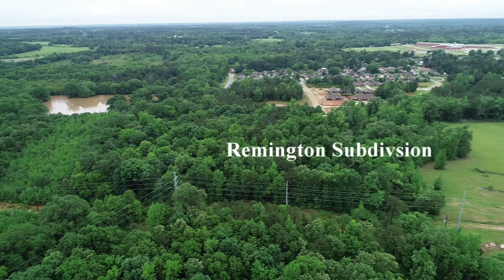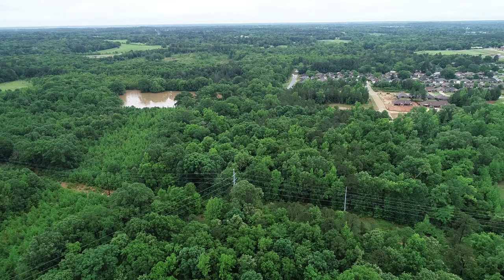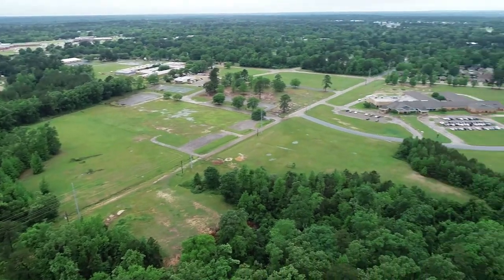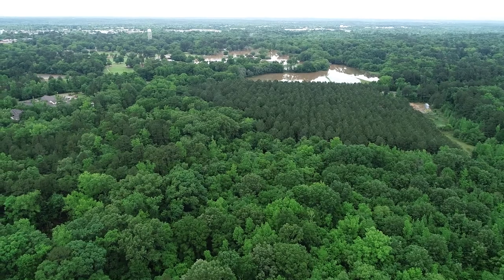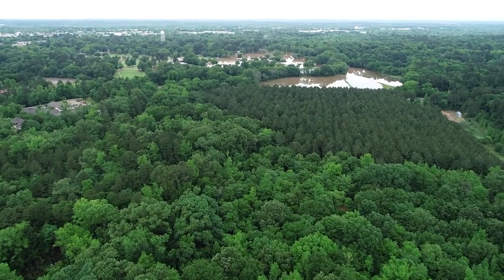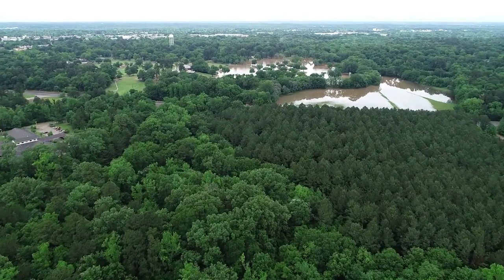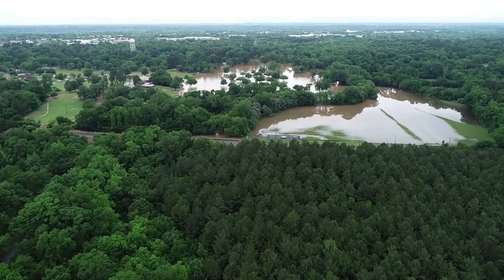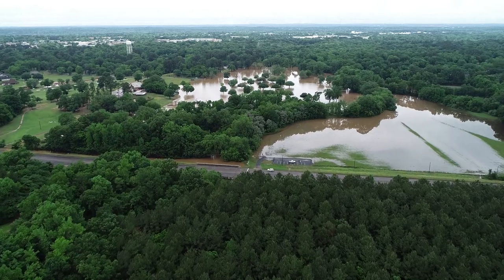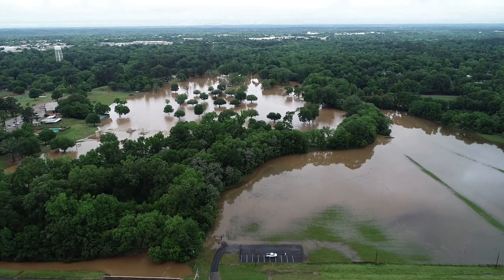This next image shows the Remington subdivision here, and you can kind of see the floodwater on the left-hand side meandering through the trees. As we spin around, though, what you're going to see is that the tree cover has really obscured most of the floodwater. But what we know from what we witnessed on the ground is that the floodwaters actually stretched from Whippoorwill on the left to the right side of the tree plantation that we're just passing by. As we approach Dudley in the foreground to the north, we can see clearly that the floodwaters are about 1,000 feet wide and about 10 foot deep on average.